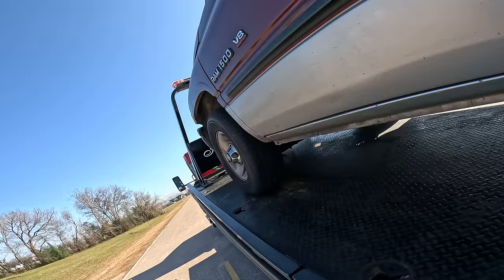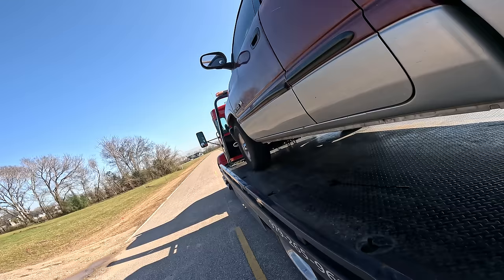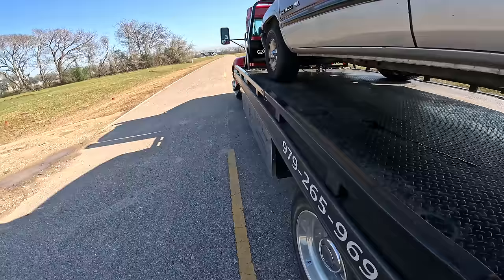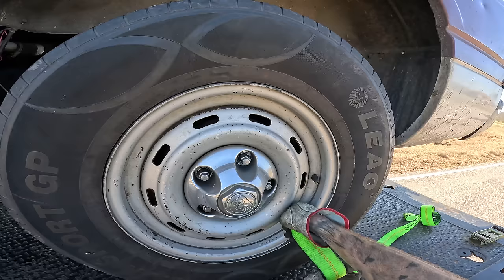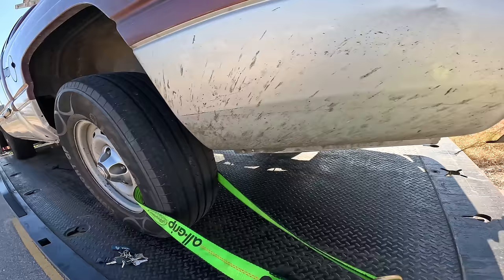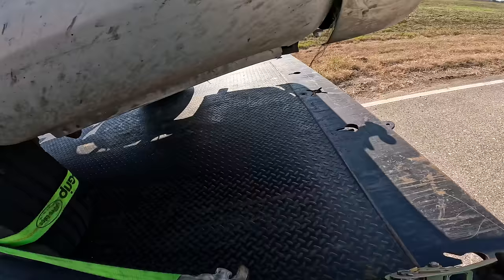Thing strapped down, and then I gotta put the 2-inch ball on my wheel lift. Straps.